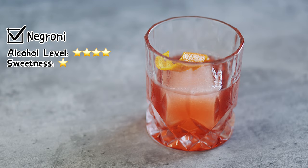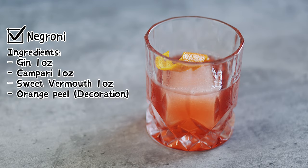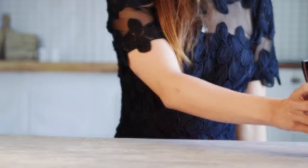Negroni is an Italian cocktail with equal parts of gin, Campari, and sweet vermouth, with orange peel as garnish. A traditionally made Negroni is stirred instead of shaken to mix the ingredients.